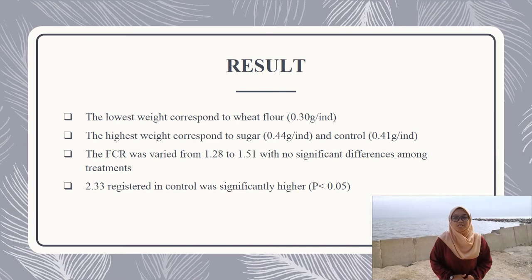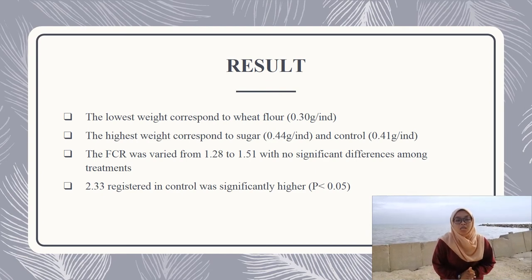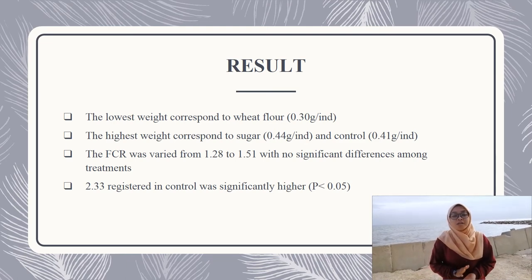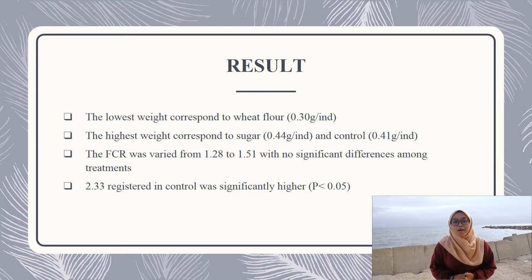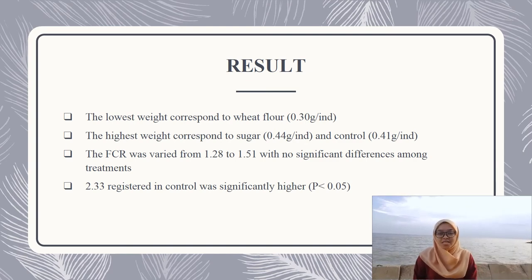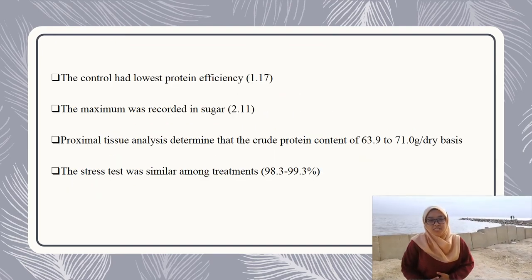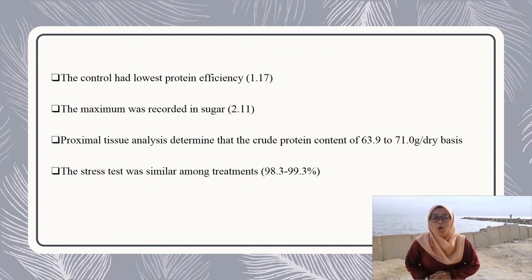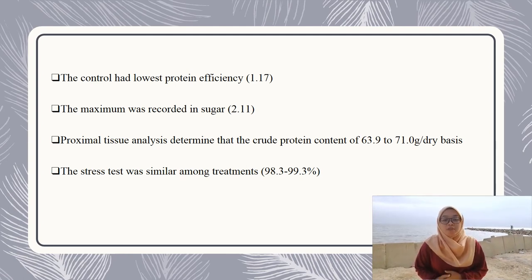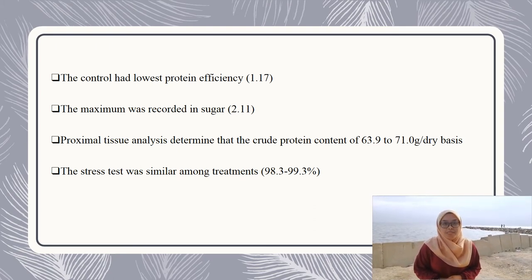So we move to the next part, which is results. Firstly, the lowest weight corresponds to the floc treatment, which is 0.30 gram per individual. The highest weight corresponds to sugar, which is 0.44 gram per individual, and cultural, 0.41 gram per individual. The 2.33 registered in control was significantly higher, with P less than 0.05. For protein efficiency, control has the lowest, which is 1.17, while the maximum was recorded in sugar, which is 2.11. The feed conversion ratio varied from 1.28 to 1.51 with no significant difference among treatments.